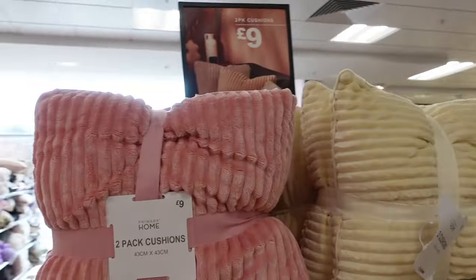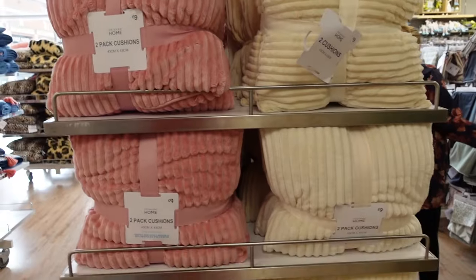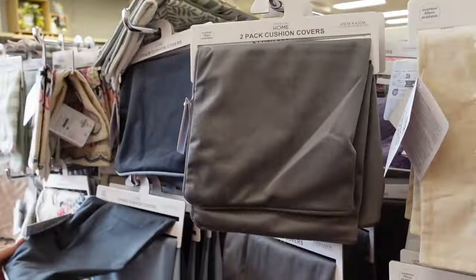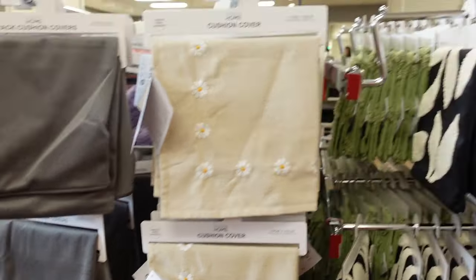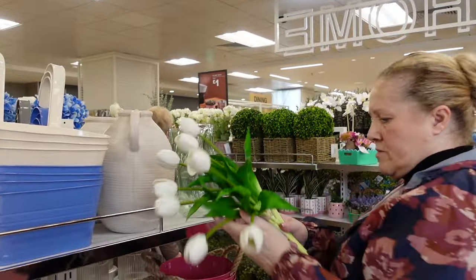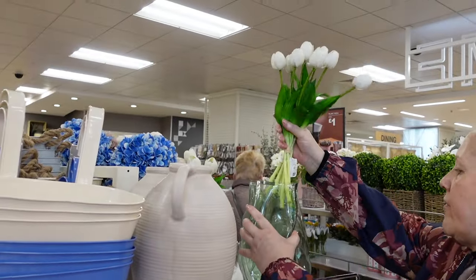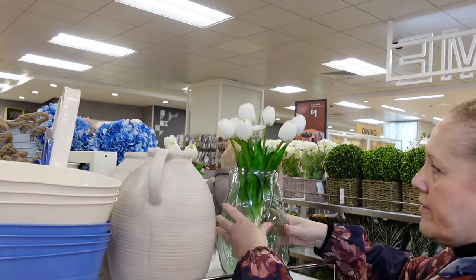These are cushions, packs of two for £9, and they have them in pink and cream. And then Mum's just found that they do loads of different cushion covers. That's very pretty. It's a nice set, two different colours. It's got daisies on it, and all the little tulips. Fresh they are. £4, that's not bad. Yeah, that looks lovely.